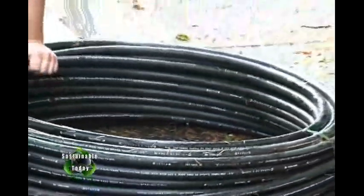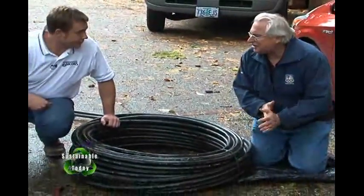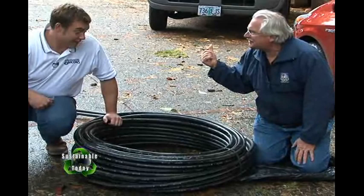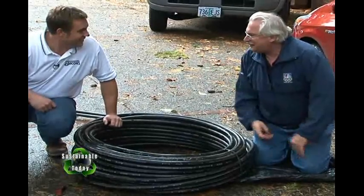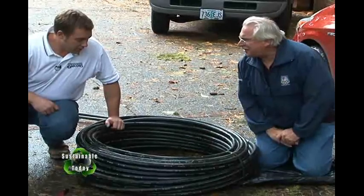It really works. So Brian, we're looking at the pipe that's going to go in this hole. Unfortunately, they hit some rock back there, so it's not going to go in today, and we're going to miss that. But tell us a little bit about this pipe. This isn't your average PVC, is it?